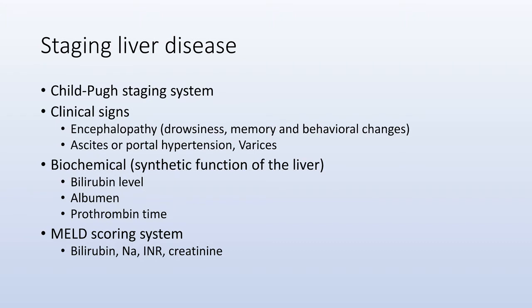The Child-Pugh scoring system relies on two clinical features and three biochemical features. The two clinical features that we will discuss are the encephalopathy and the ascites or portal hypertension. Now, how do we know the patient has encephalopathy? The patient themselves might report a bit of drowsiness and memory changes, but usually their relatives, their spouse, will notice these changes more than the patient themselves. So they will have behavioral changes. They will notice that their memory has deteriorated and they are drowsy and they sometimes need to sleep during the day.